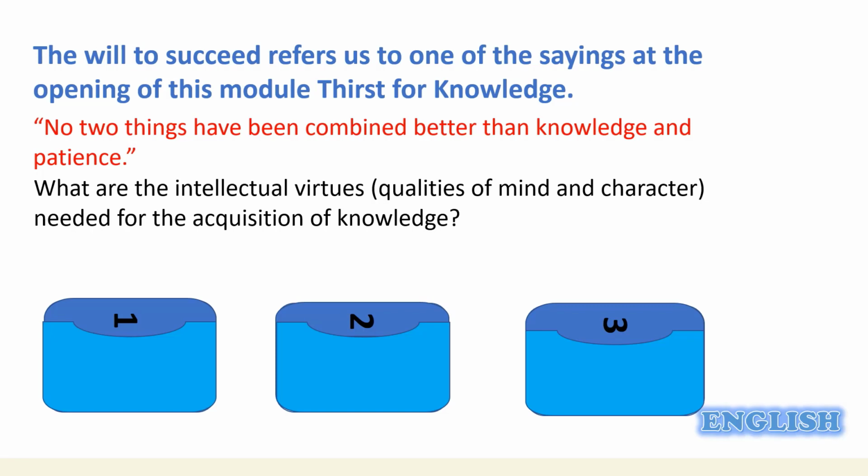To acquire knowledge, we need some intellectual virtues. The intellectual virtues are good manners and good habits of the mind that enable it to be a more efficient instrument of knowledge. According to you, what are the intellectual virtues needed for the acquisition of knowledge? Take some time to think about this question.